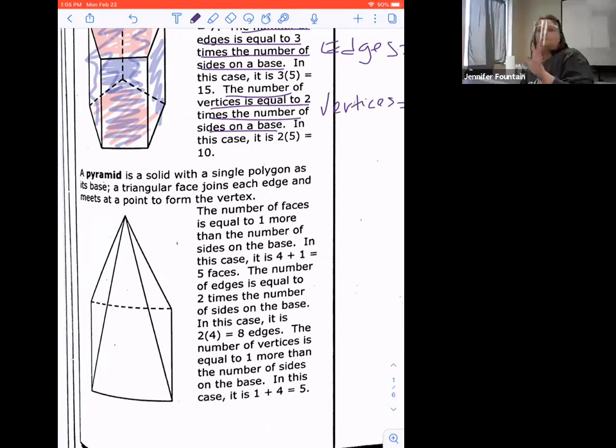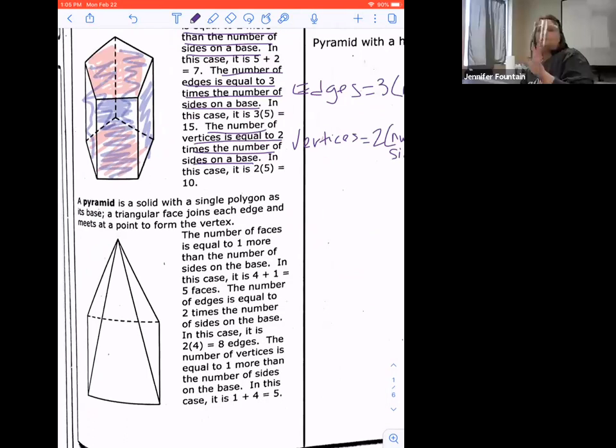Write or say what comes to mind when you hear pyramid and prism. A prism, remember, has 2 bases. Look at our prism above and the pyramid below it. What is the main difference between these 2 figures? What does my pyramid not have that a prism does have? My prism has my 2 congruent bases. Notice my pyramid only has 1 polygon base.